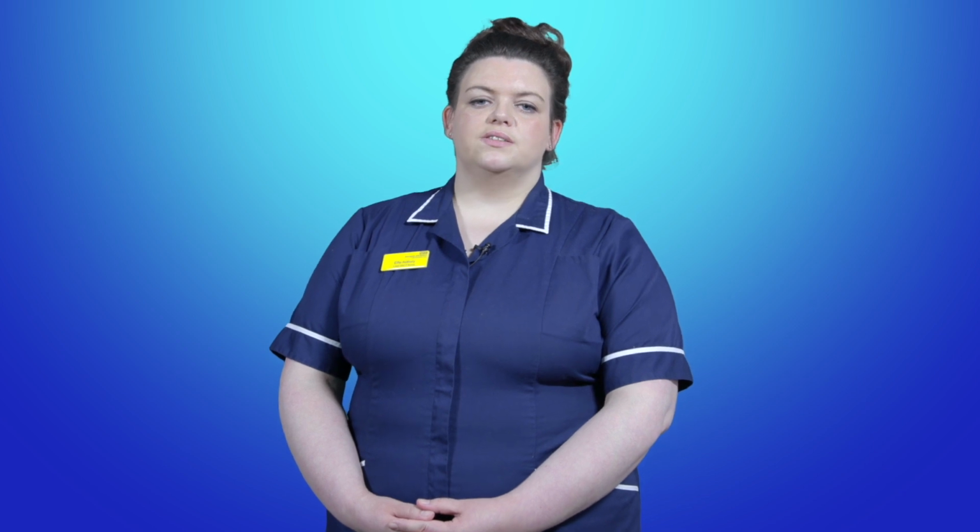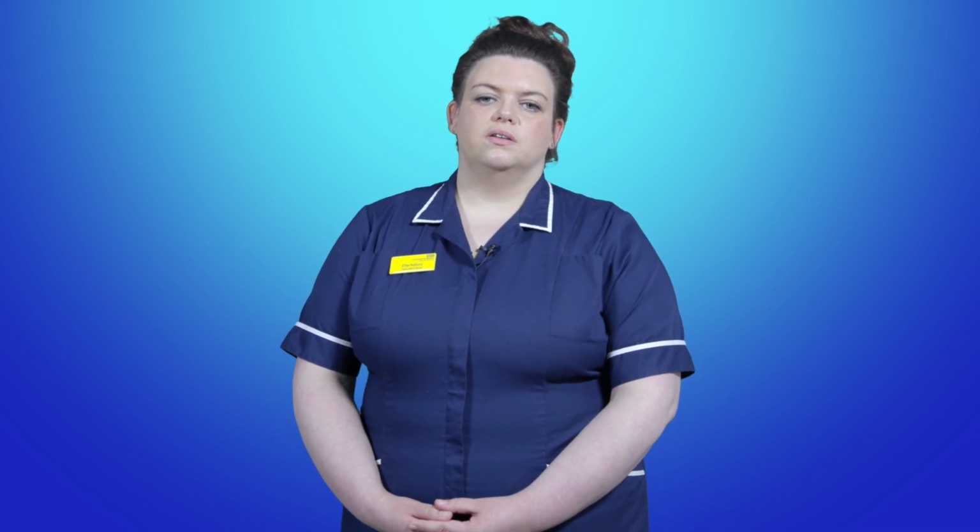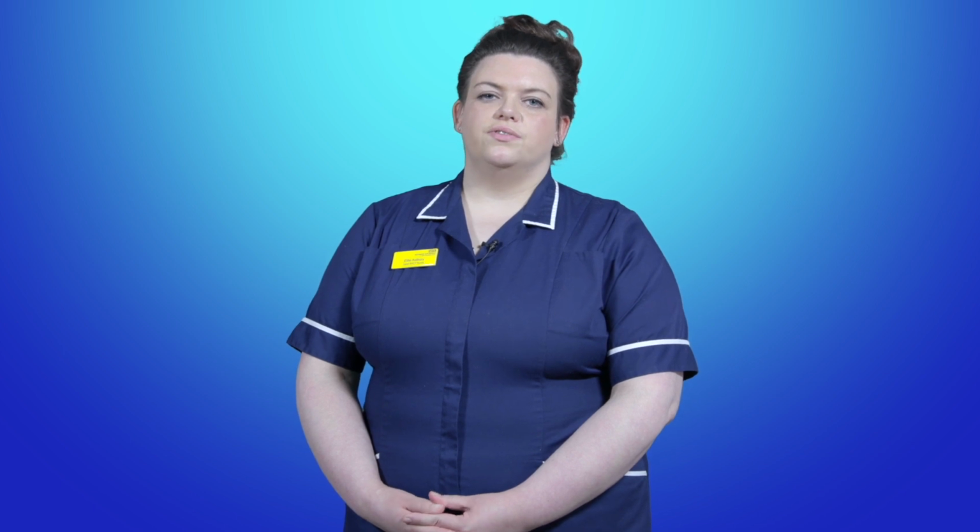If you think you need any dental treatment, please talk to your consultant or cancer nurse, as there is an increased risk of infection.